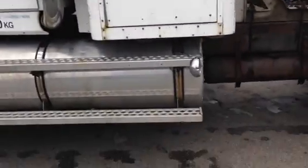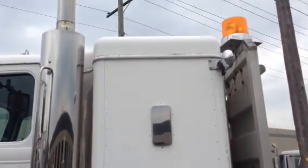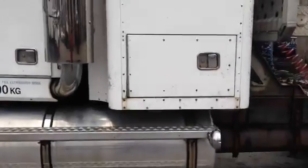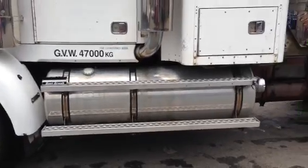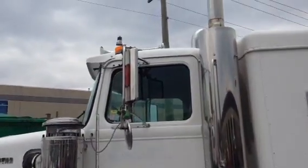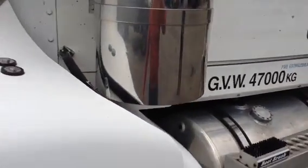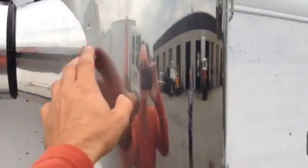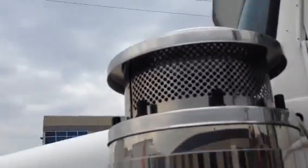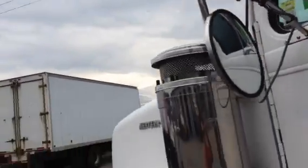And let's take a look at the sleeper. On the driver's side, looks to be in good condition. And again, the steps over the tank are nice and level. No damages there. And the cab looks good as well. Let's come up behind the air cleaner. We have a few minor dents. And the mirror's in good condition.